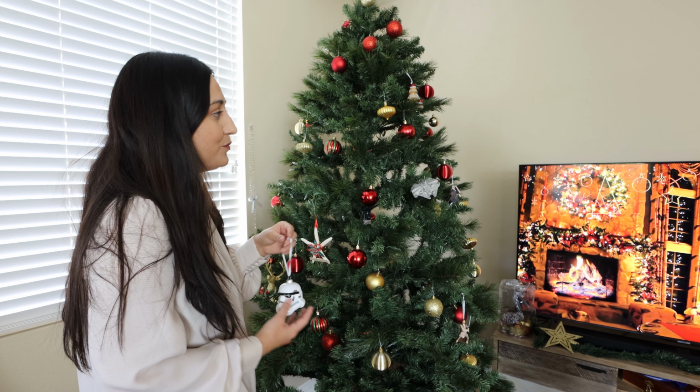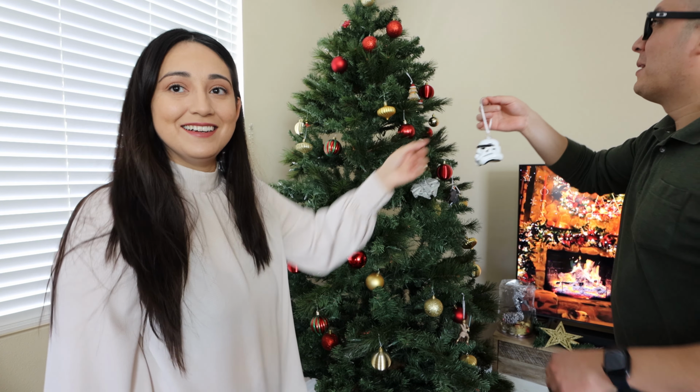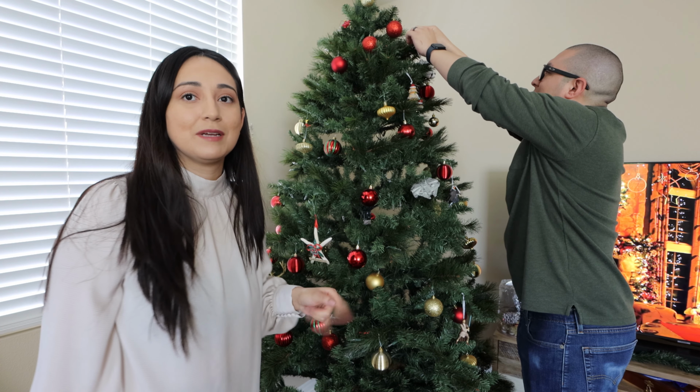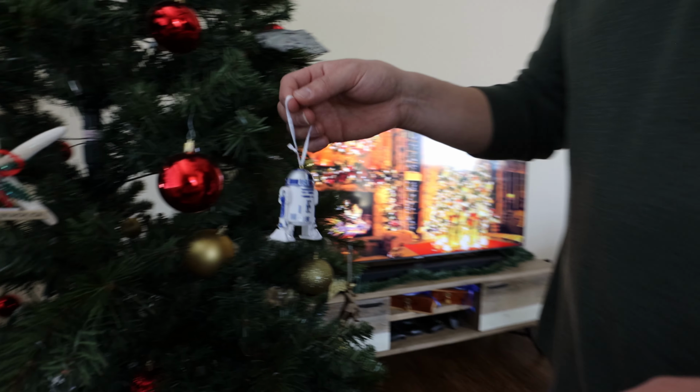Kind of. We don't have Darth Vader. Would you ever put Darth Vader up in here? Yeah. You would? Yeah. What about Chewbacca? Yeah. We're still missing people, but I'm gonna show y'all how many Star Wars ornaments we've got in this tree.